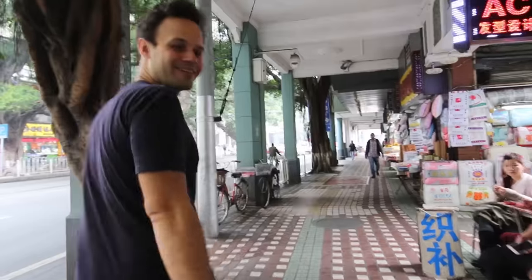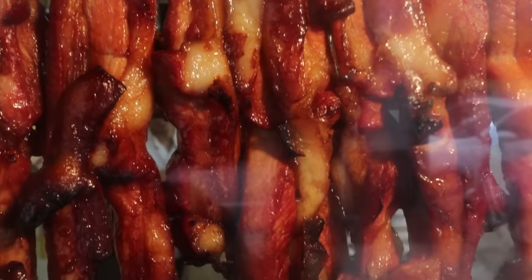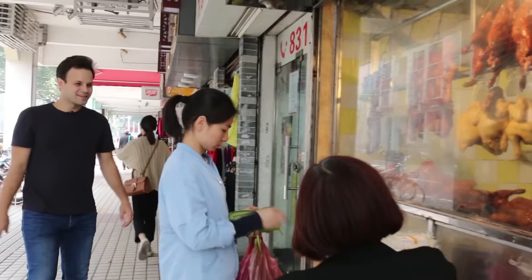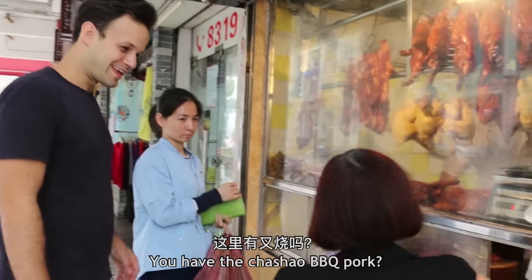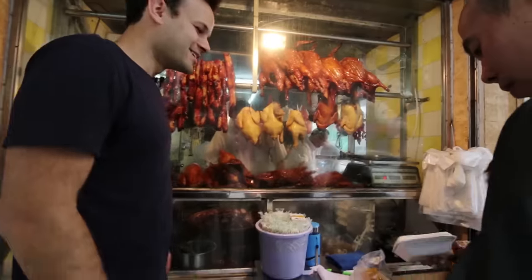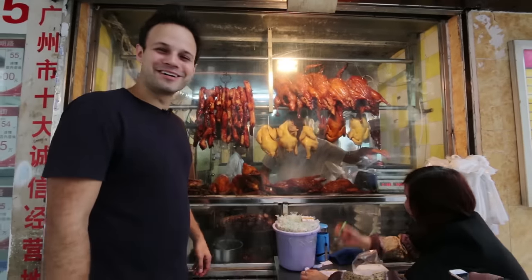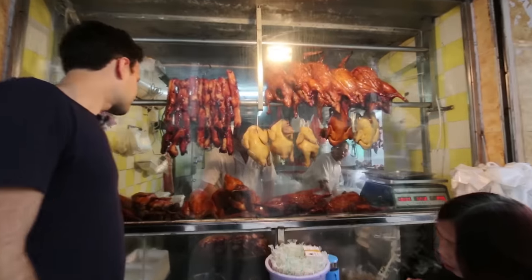After that gorgeous barbecue pork bun, we made our way in search of our first lunch, the world-famous Cantonese cha shao barbecue pork and roast goose. Cha shao, oh, look at this. Ni hao. Look at this. Oh. Cha shao and roast goose in Guangdong, Guangzhou. This is gonna be incredible.